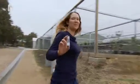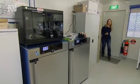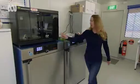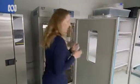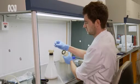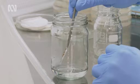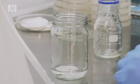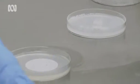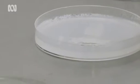Once seed's been collected in the field, it's into the lab. The seed is then dried here and stored in the fridge. Next, the mycorrhizal fungi is isolated and cultured here in the lab. We take the seed and we bleach it. We then rinse it in sterile water. We then add on our mycorrhizal fungi and put them aside to germinate.